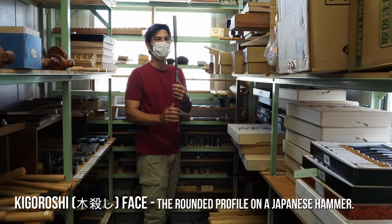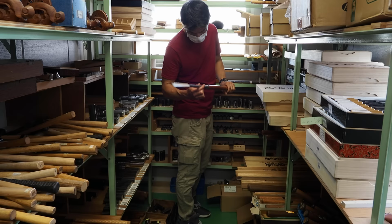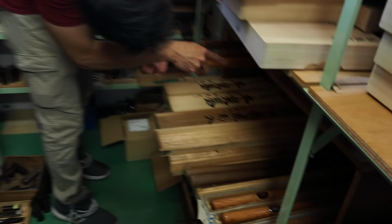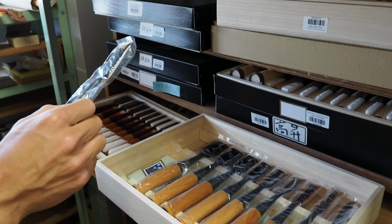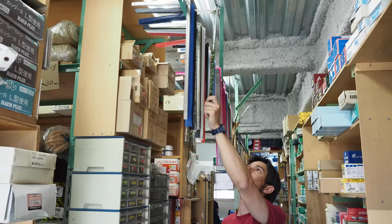I don't know where this one is from, but the joint right here, they file it down and they really blended it in. It doesn't even look like there's a ferrule here. Entire box sets of chisels. You can buy these, right? This is like a hantataki nomi size, a little bit smaller. It's really interesting.